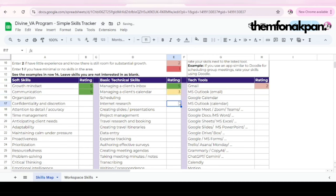All right, but the most important thing about this skill rating is that you are sincere to yourself. You don't know how to do internet research and you're giving yourself 5. Don't lie to yourself. You will not grow. That's not how you grow. Be sincere with yourself. It's not like you have a pass or fail mark on this. Be sincere with yourself, all right?